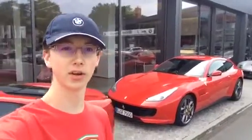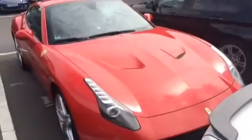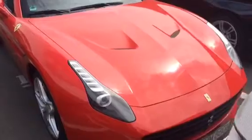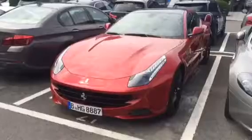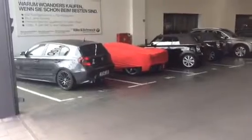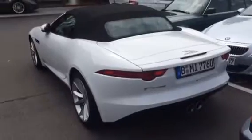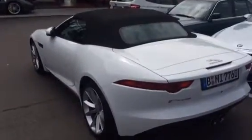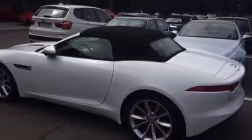So they have tons of other cars around here. Let's see what they got. Let's make it short. California here. These are very popular in Germany. Aston Martin DB9, I believe. They have an FF next to a DB9 Aston Martin. There we go, just found another Ferrari right there. And I believe there's a Speciale, that right there. I missed this, the Jaguar F-Type convertible. This is one of the first models. This came out before the Coupe did.